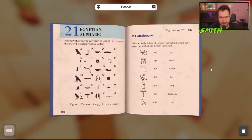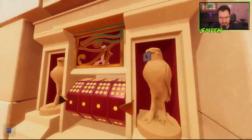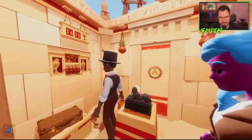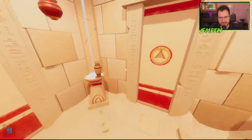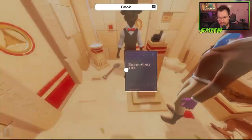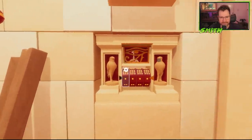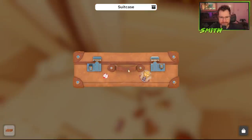And the book lines up to letters or numbers. So we're going to have to combine... So we get a key here by setting this dial the right way, right? So we got to work out. Okay. Yeah. There's symbols on the sides of the doors. I'm guessing it's something to do with the height. Here again, let me show you. Just have a look at this hieroglyphics, but you will understand what I mean better by just looking at it. Right. Yeah. Dictionary. Common hieroglyphics with sounds.